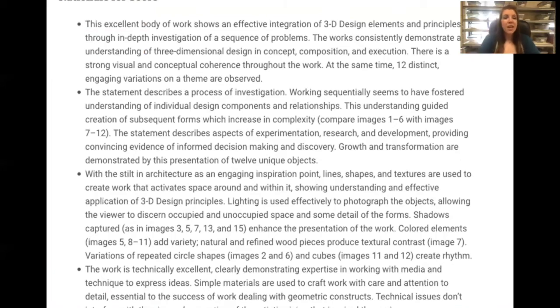This excellent body of work shows an effective integration of 3D design elements and principles through in-depth investigation of a sequence of problems. The works consistently demonstrate an understanding of 3-dimensional design in concept, composition, and execution. There is a strong visual and conceptual coherence throughout the work. At the same time, 12 distinct, engaging variations on a theme are observed.